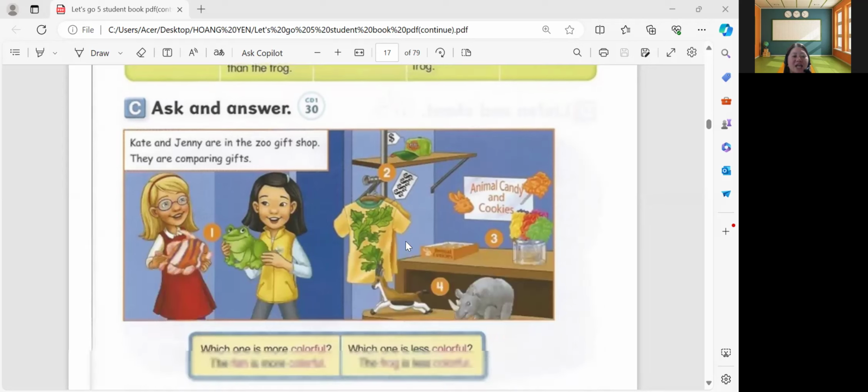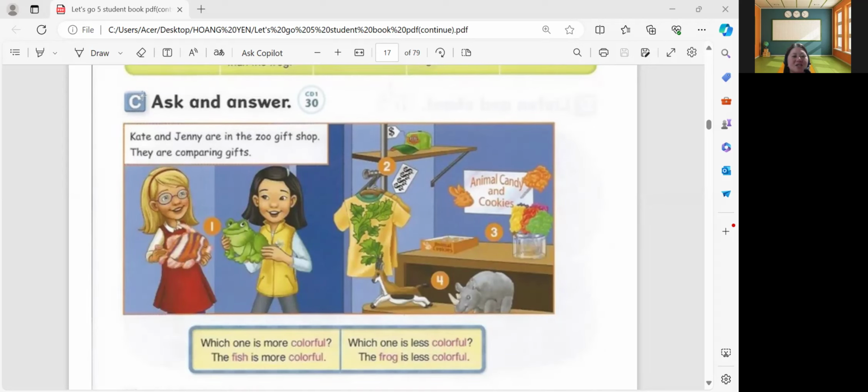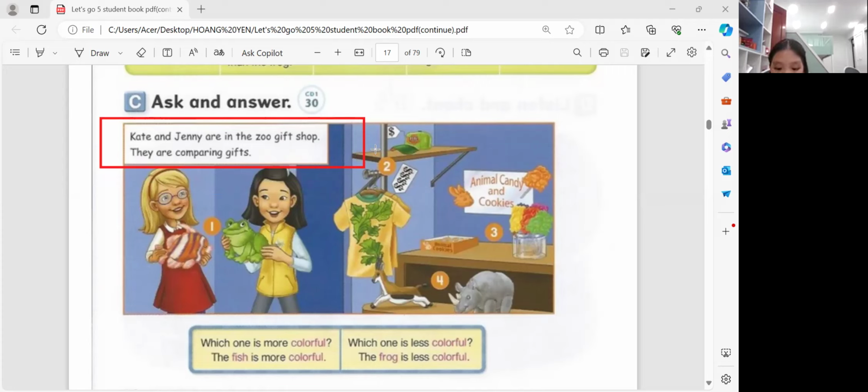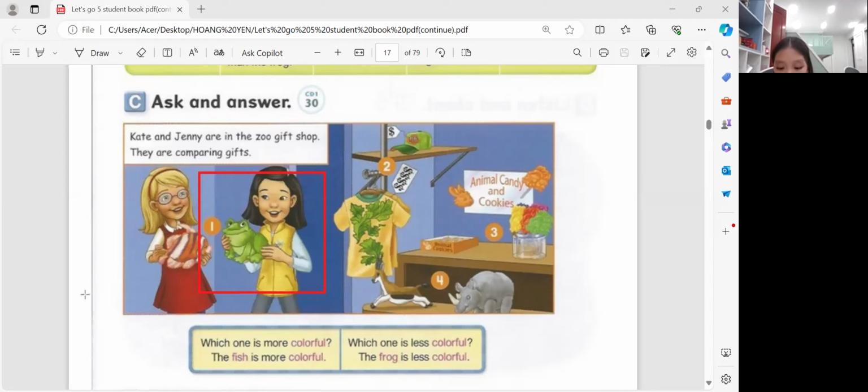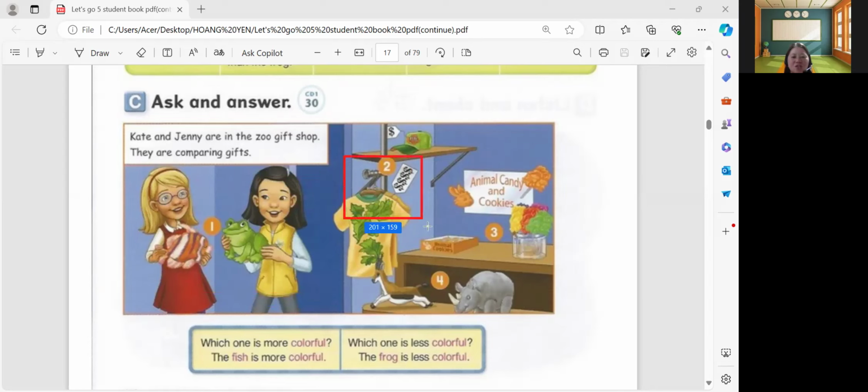Next, let's have now the letter C, which is ask and answer. Okay, so here, can you please read the conversation? Kate and Jenny are in a zoo gift shop. They are comparing gifts. Okay, so this is all about Kate and Jenny in the zoo gift shop comparing their gifts. So now, what do you call this animal? This is a fish. How about the other one? It's the frog. Okay, how about number two? What is this?